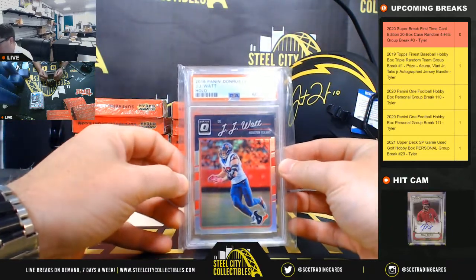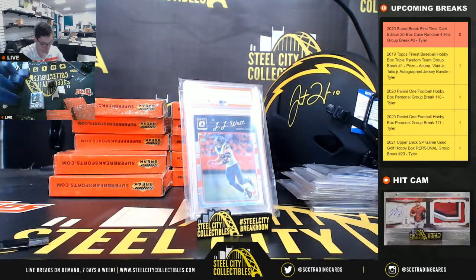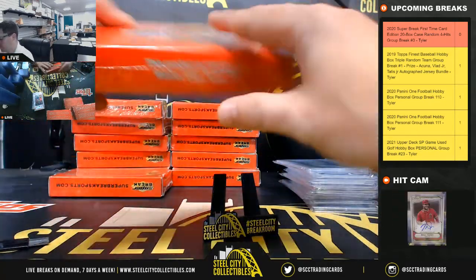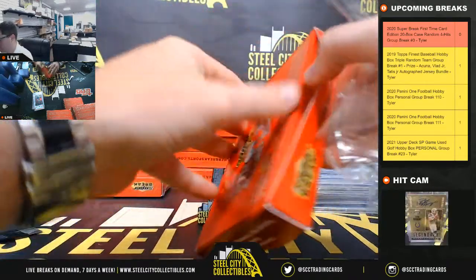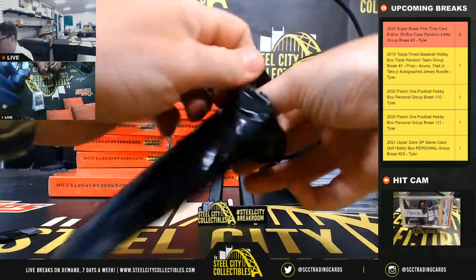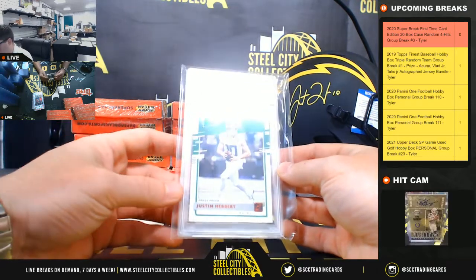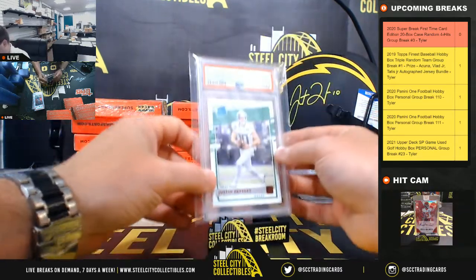JJ Watt with the Optic Holo, PSA 10. JJ Watt. The Optic Holo. Herbie Chronicles. That's a press proof red PSA 9. So Justin Herbert, again from Chronicles.